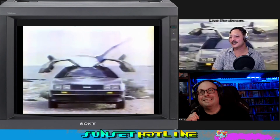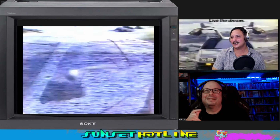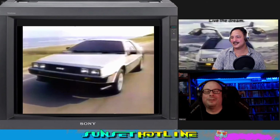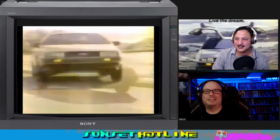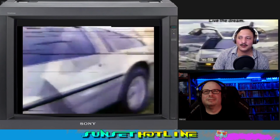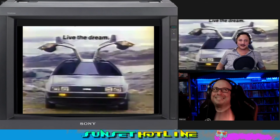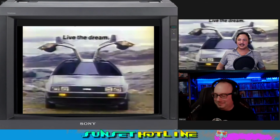The DeLorean. Gull-wing door. What? A DeLorean commercial. The sleek stainless steel DeLorean. Beautifully crafted for long life. The DeLorean is one of the most awaited automobiles in the history of the automotive industry. Drive the DeLorean today. It was like that was really Back to the Future, man. Like it opened up and Einstein, the dog, is in there.